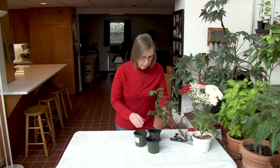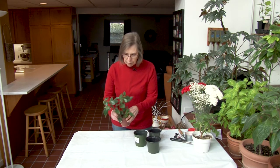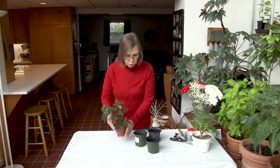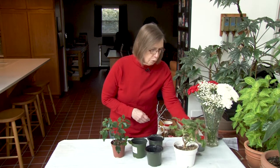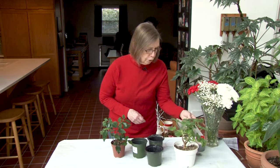Today I have been busy with some of the cuttings that I took last fall. They've done pretty well. I haven't lost too many of them. I've been repotting them. This is one of the geraniums that I repotted. Remember, we did a lot of geranium cuttings. This one we could almost do another cutting on this plant because it's put on so much foliage.